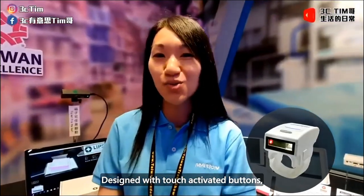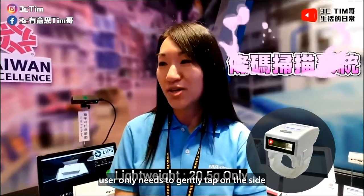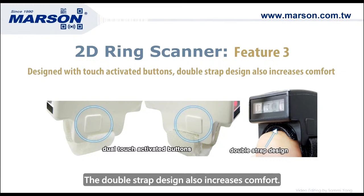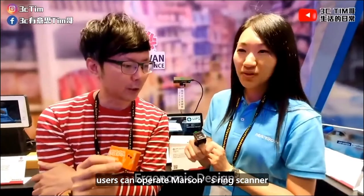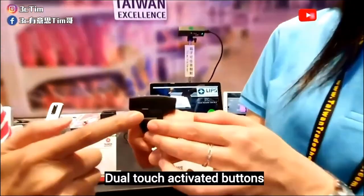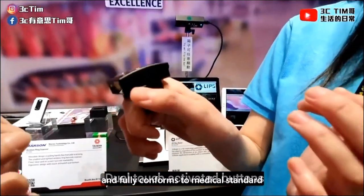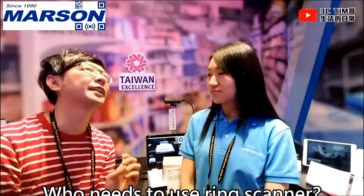Designed with touch-activated buttons, users only need to gently tap on the side to trigger the scanning. The double strap design also increases comfort. As a result, users can operate Marsden's ring scanner for a long period of time without fatigue or injury. What's more, Marsden's ring scanner is antimicrobial and fully conforms to medical standards, so it prevents bacteria from spreading among users.